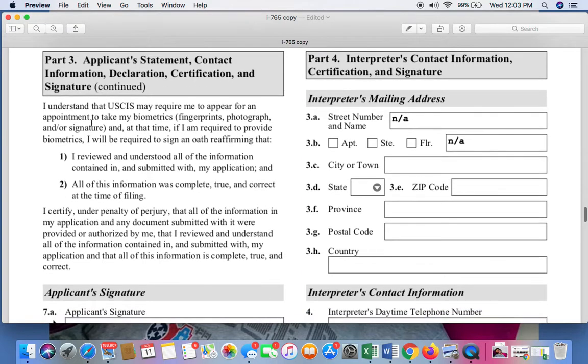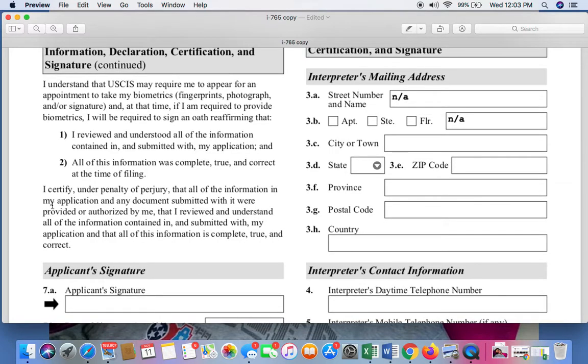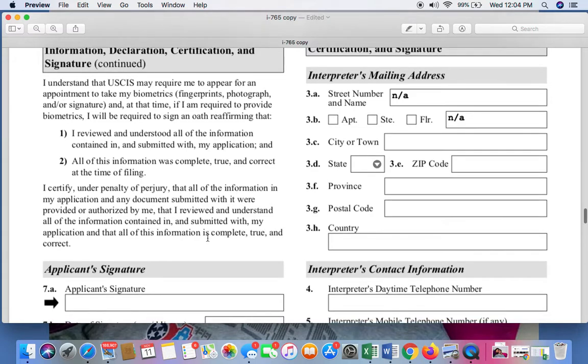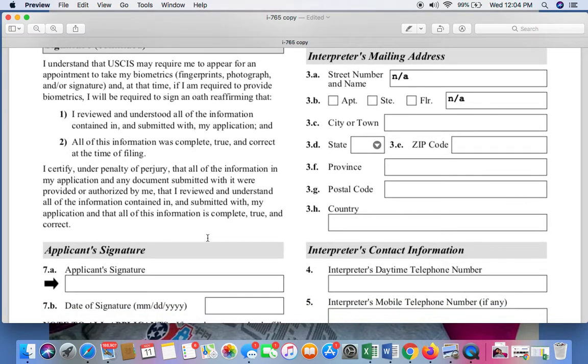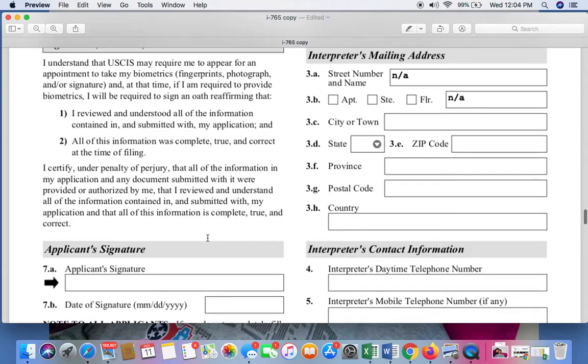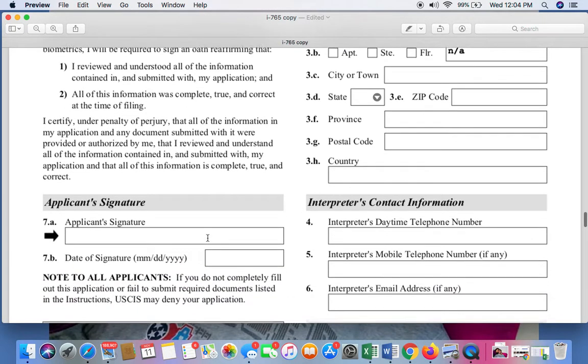So always read it right here. To make my video short, I'm not going to read this, okay, guys? Always read that. After that, don't forget, I certify under the penalty of perjury that all of the information in my application and any document submitted with it were provided or authorized by me. I reviewed and understand all the information contained in, and submitted with, the application, and all of this information is complete, true, and correct. Okay, you have to swear.